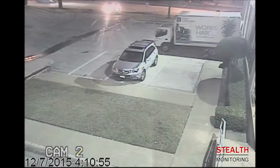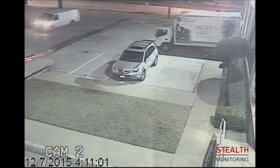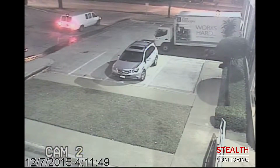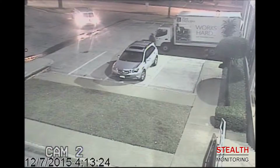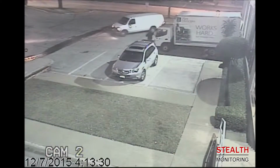In today's Catch of the Month, a white van turns into this office complex at 4:11 a.m. Stealth monitoring watches several thousand cameras coast to coast. As a result, we're able to work with clients to maintain custom property surveillance protocols based on previous incidents, type of property, local and national crime trends, and time of year. This month's catch is one such example of our control center work.